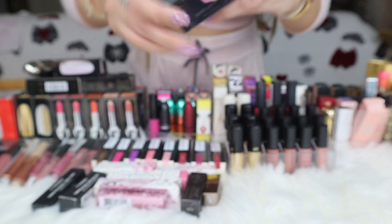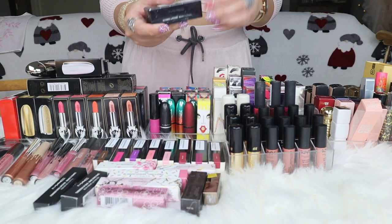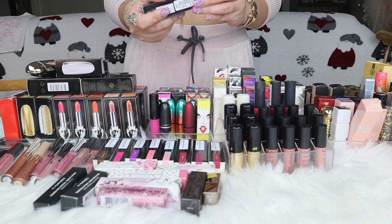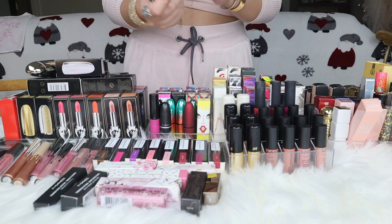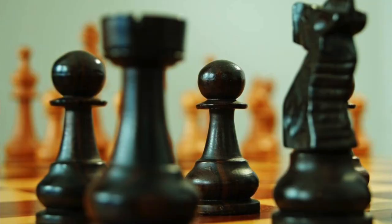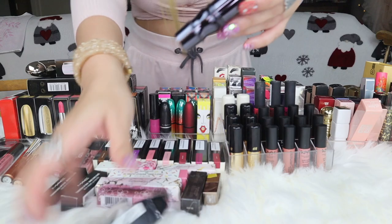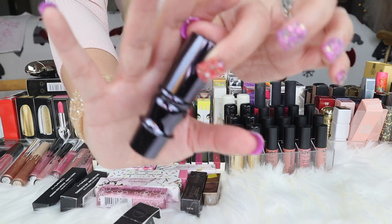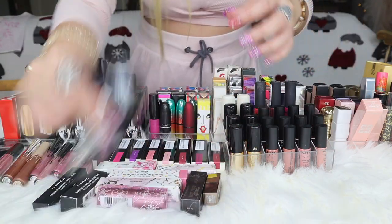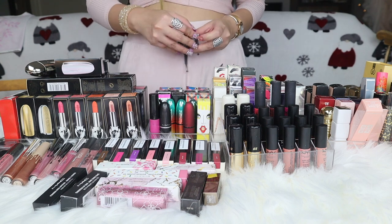MAC Audacious. MAC Audacious is this special packaging that looks like one of the pawns in the chess. Looks like this. Okay. I think this is a red one.